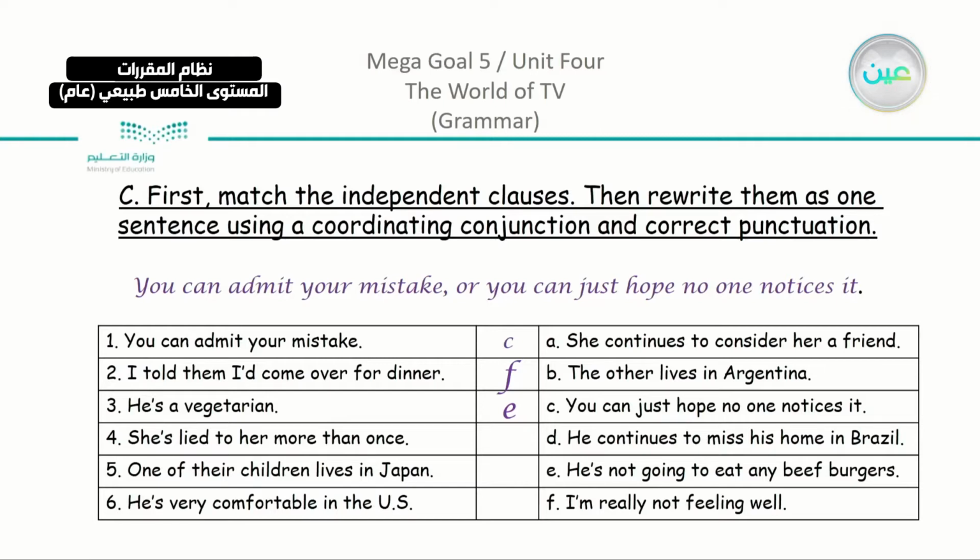She's lied to her more than once. So we're talking about two females. And it goes with A. She continues to consider her a friend. One of their children lives in Japan. So we're talking about parents who have children. One is in Japan, and we can see that B, the other lives in Argentina. And then we have here 6, he's very comfortable in the US, and we have left D, he continues to miss his home in Brazil.